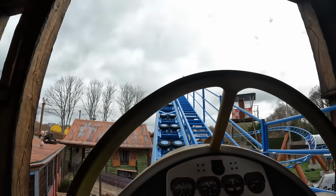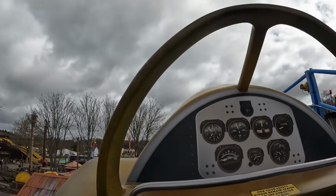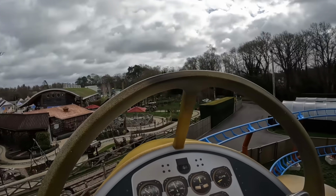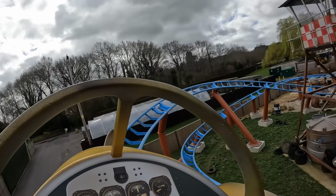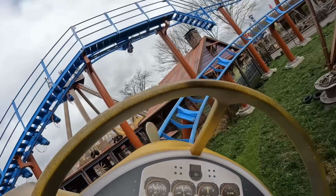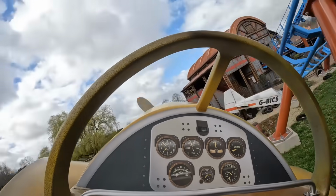Hey, well shot, looks like we're flying this baby. Oh yeah, great views of the Cyclonator from the queue there as well. And here we go. Hey, great little family coaster. And again, lots of theming underneath to look at. There's the crash plane down there. I like how, oh yeah, the propeller actually spins, which is really cool. Got all the dials and stuff here on the front.